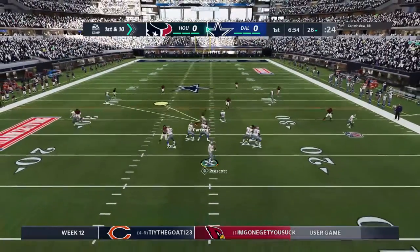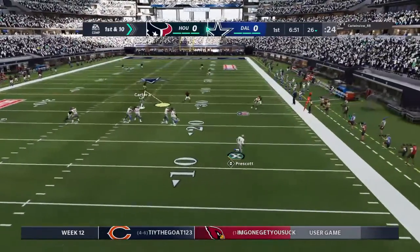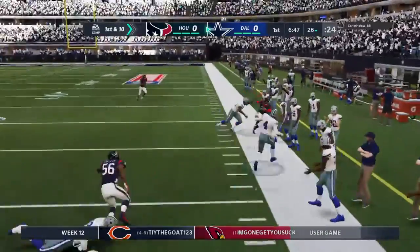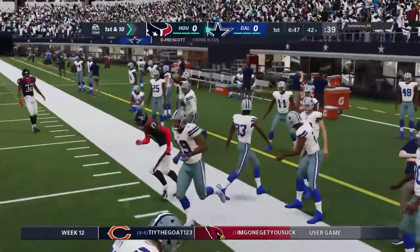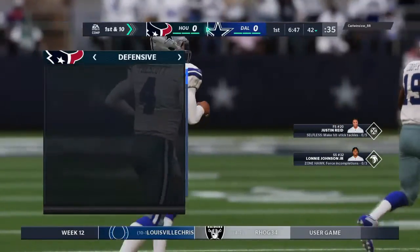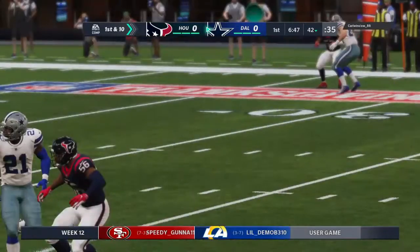A 1st down throw for Prescott. Flushed out right. He's going to take off with it. He'll have a 1st down past the 40. And past the 40 before he's out of bounds. A nice job there on the escape and scramble. A 1st down, a 16-yard gain.